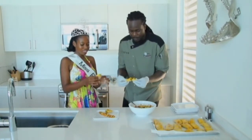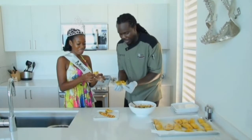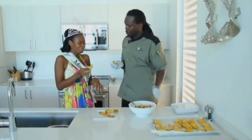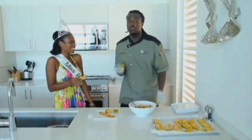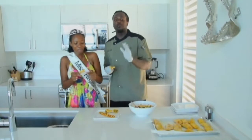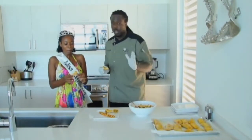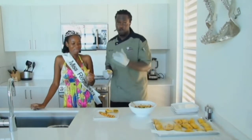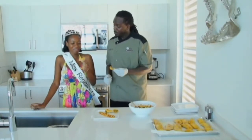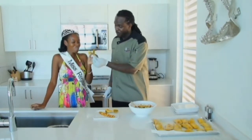The crust is nice and flaky. If you see this, there's layers of crust there. More than one, two, three. Delicious. This is great. Now guys, this is the first time I've ever tried my meal on the Crackpot Kitchen cooking show, and I'm trying it with a queen. I owe her that respect. Let's do a cheers on that. Do enjoy it.